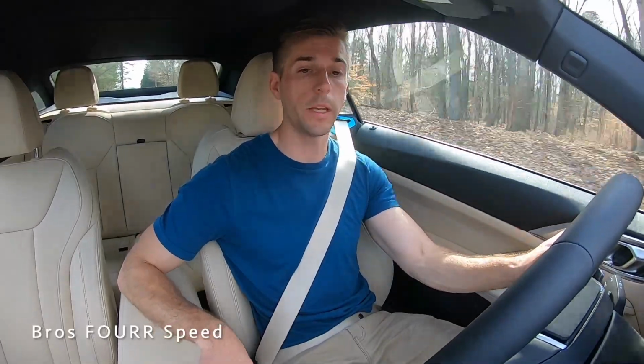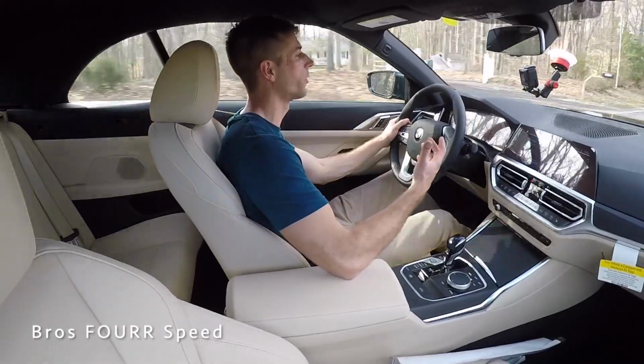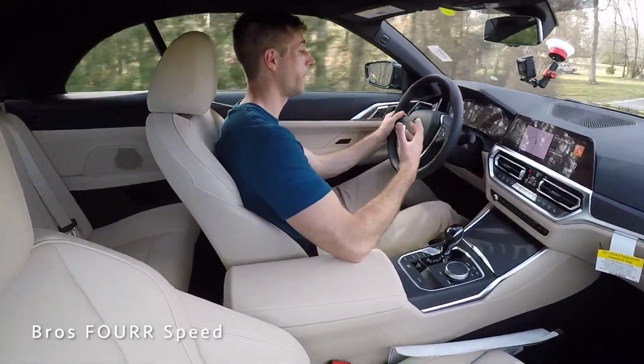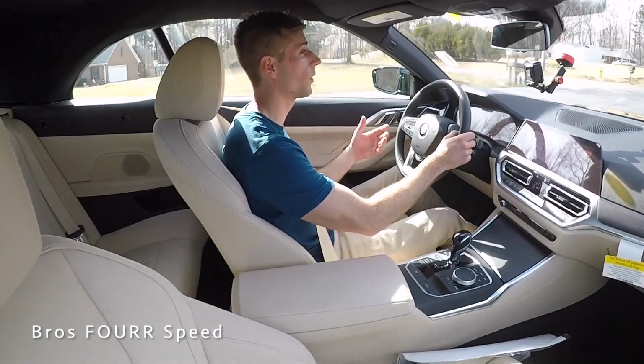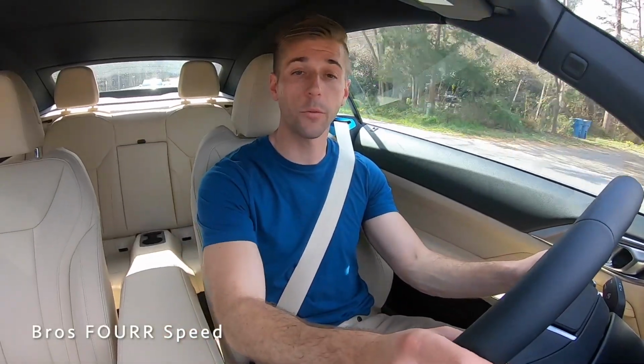We can go into eco now, which turns everything blue. And this is going to be more of your cruising setting if you're going on a long trip on the highway. It's actually very well insulated on the interior, so I see no issues with taking this on long drives. This would be a great commuter. There's no wind noise right now, no road noise, and this has a really nice layout for the interior.